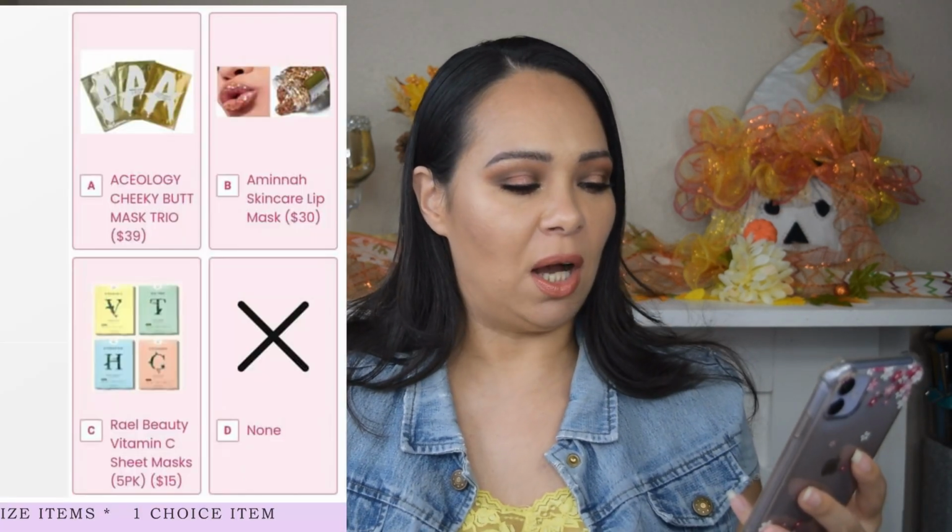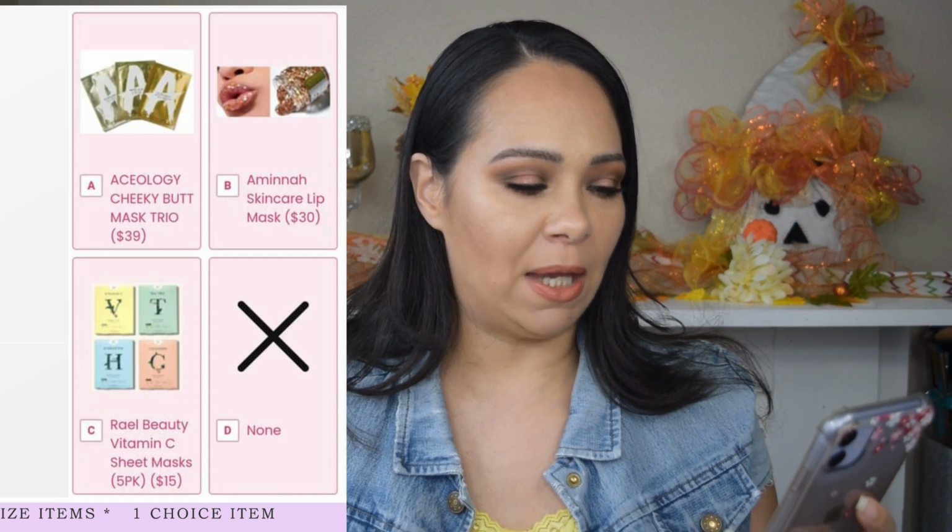I have three products that I've never heard of these brands. This one is Aceology Cheeky Butt Mask Trio. I don't know where this mask goes. It threw me off, a Cheeky Butt Mask Trio or Amina Skincare Lip Mask. This one retails for $30.